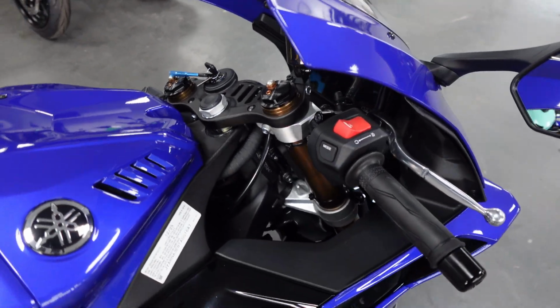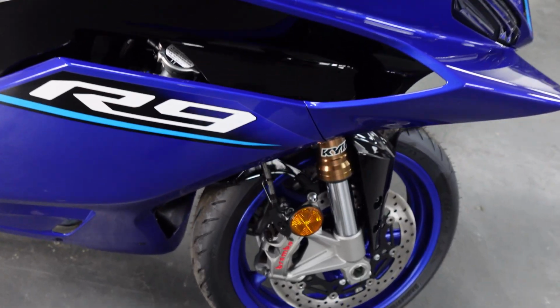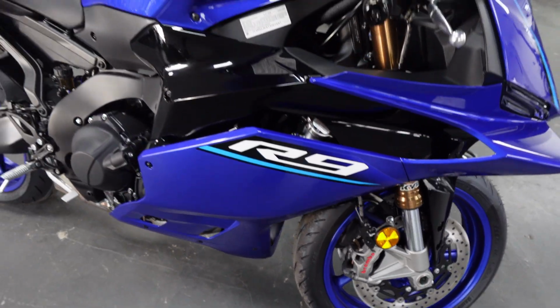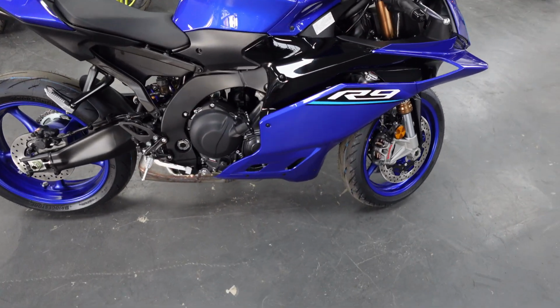Fully adjustable KYB suspension, radial-mounted brakes, lightweight aluminum frame. It feels planted but flickable.